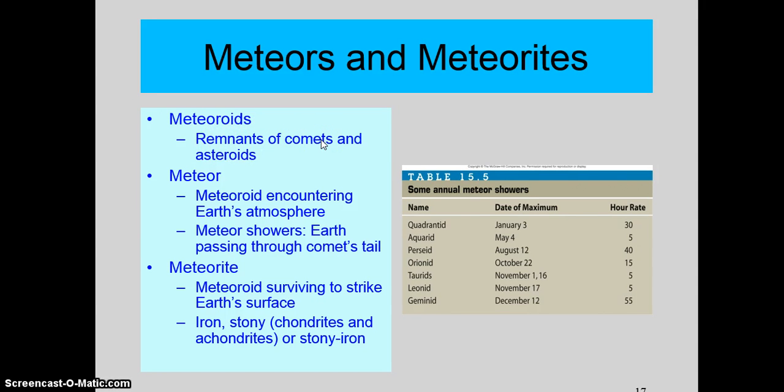The debris field from a comet or from an asteroid, as it passes by. One thing I didn't mention is what's going on with comets as they approach the sun. The ice, the water ice, the methane ice, the ammonia ice, the carbon dioxide ice, is sublimating, going directly from a solid to a gas, and that's what the tail is. That's what you see, and the Earth sometimes passes through that. And a lot of times, when that debris hits the Earth, that's what a meteor is.